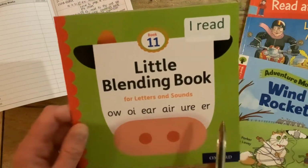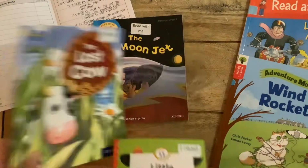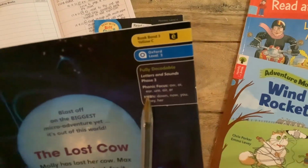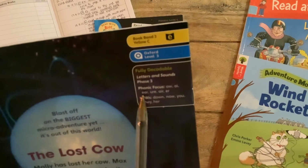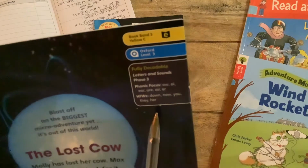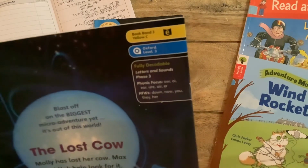So this book, the Little Blending books, have got them on the front, but you might find if you look at the back of some of the other stories, they've got them on. They've got the phonic focus on the back, and they've also got these high frequency words that we're calling harder to read and spell words.